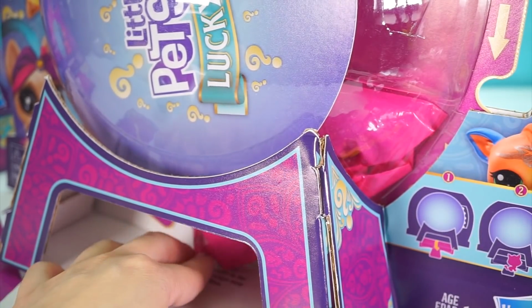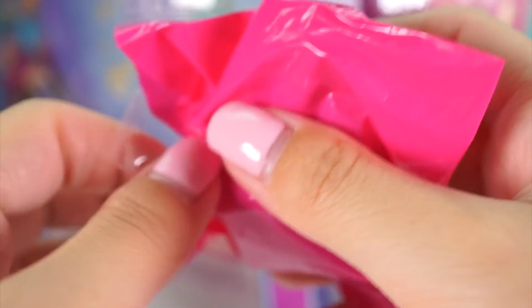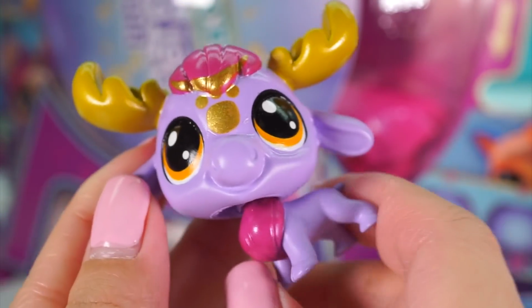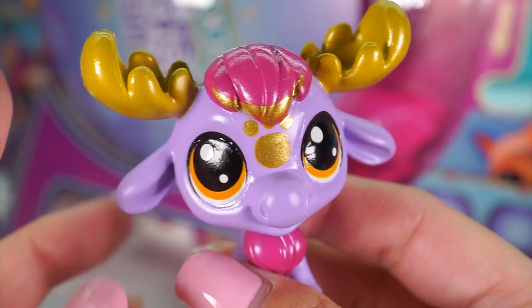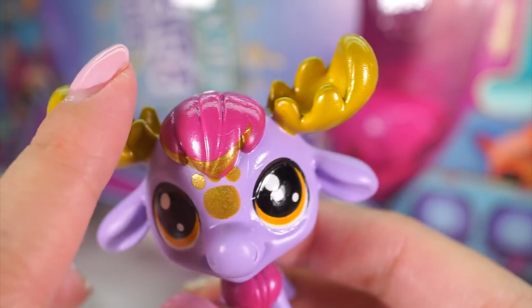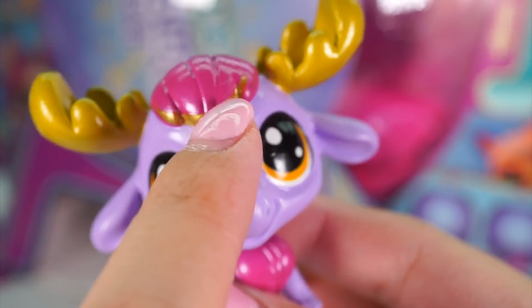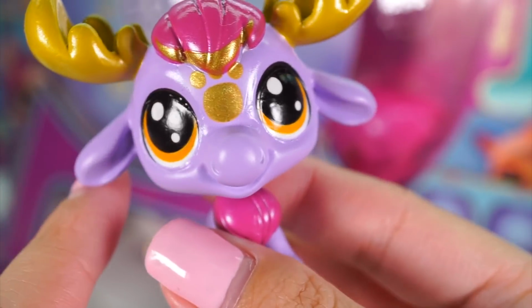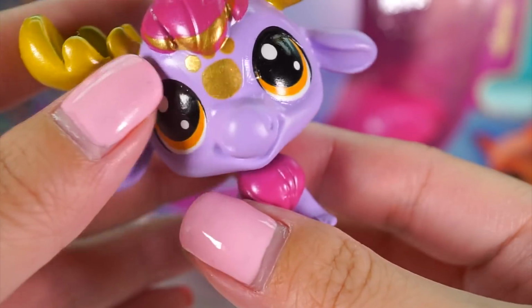Next up, next what? Okay, so we have this, and I think it's an LPS. Ooh, wait, what is this? It's a purple one. Oh my dog, the queen has arrived. Or maybe the princess has arrived. Wow, this gold color looks so gorgeous. I love it, and I love the design in the middle of its face. And it has metallic pink hair. And it's purple, has huge eyes, and it's smiley and happy.